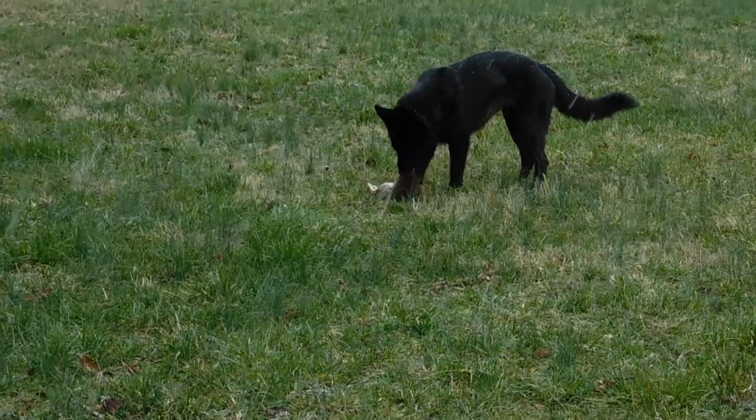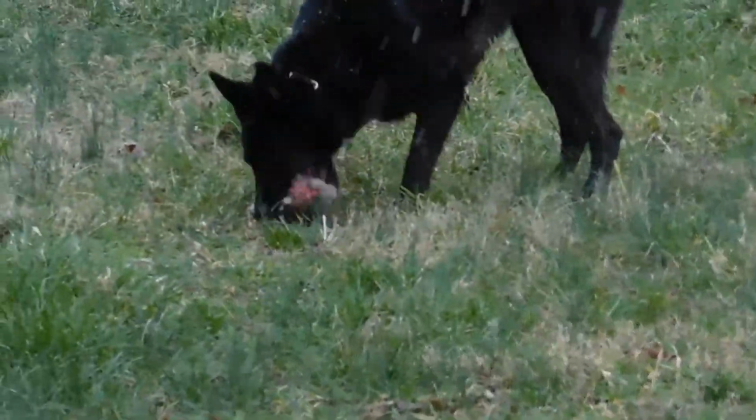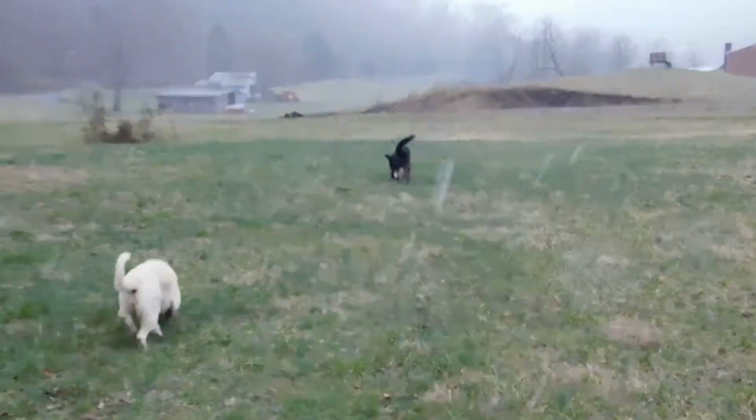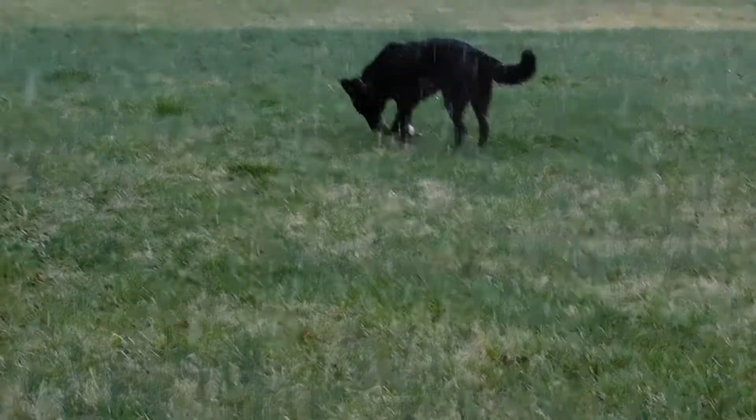Well, we're out walking around and it looks like Jet caught herself a treat. Jet, give me that rabbit. There she goes. Jet, what do you got? Oh, there's plenty more around.